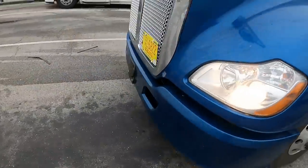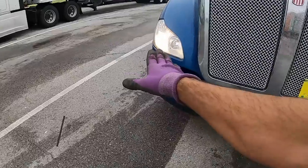And sure enough, both my lights are working. I am compliant now. Let's hit the road. It is a bit wet out here.